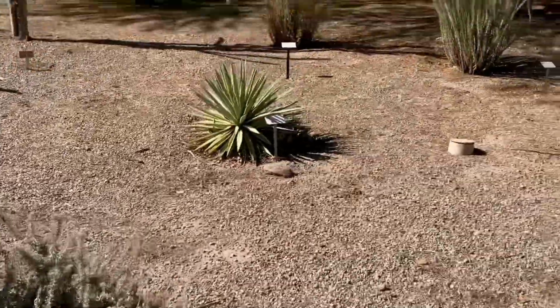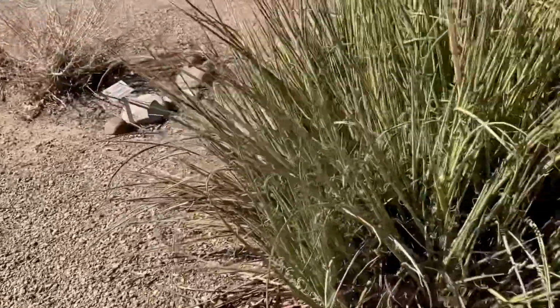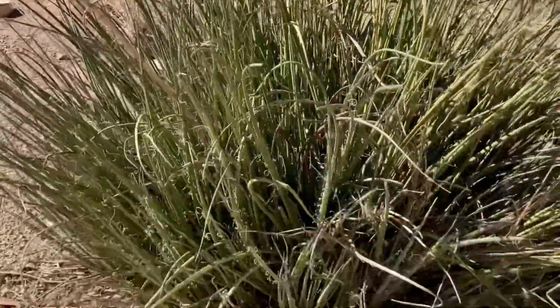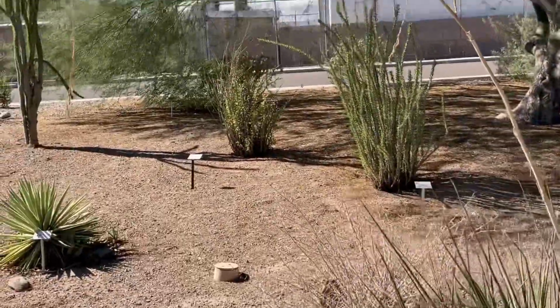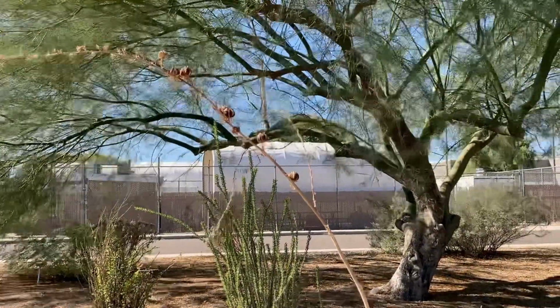Let's see what else we have out here. I want to try to keep this short, but this is the Xeriscape. You can see different plants out here. You really need to come. And this is the red yucca, and it still has seed pods. So I'm going to stop for a second and grab some of those seed pods.